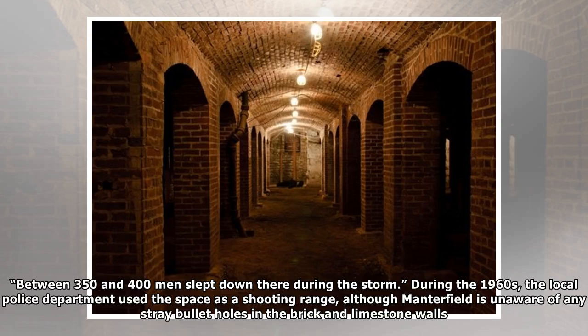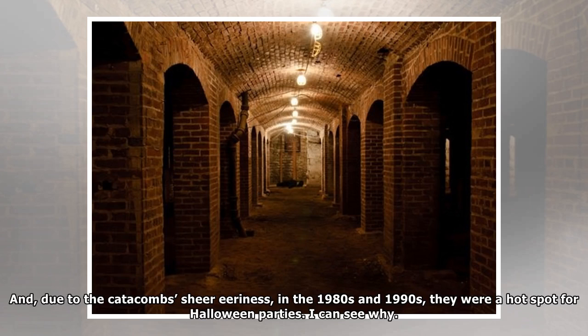During the 1960s, the local police department used the space as a shooting range, although Manterfield is unaware of any stray bullet holes in the brick and limestone walls. And, due to the catacombs' sheer eeriness, in the 1980s and 1990s, they were a hot spot for Halloween parties.